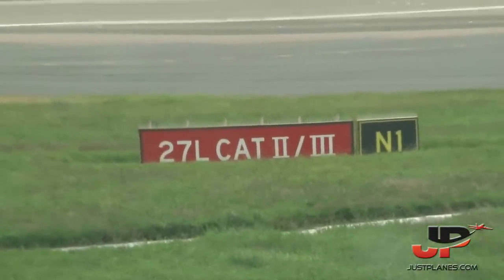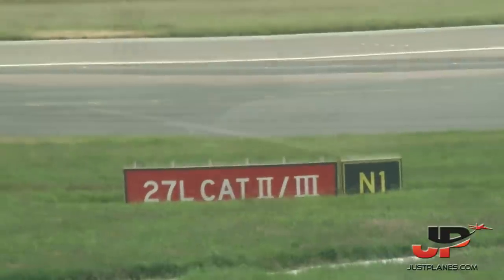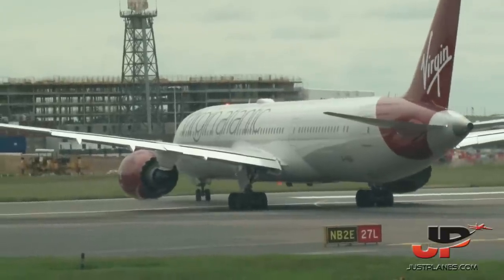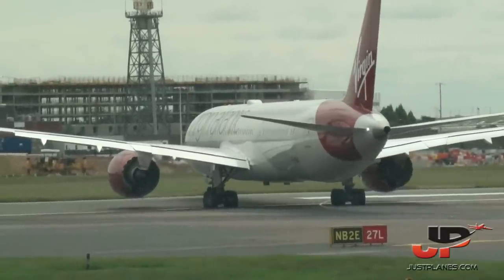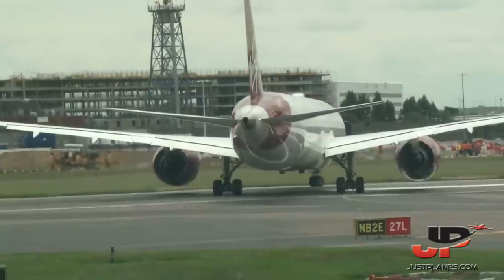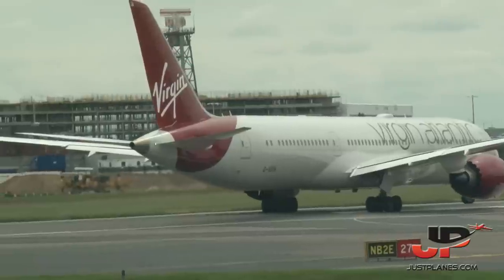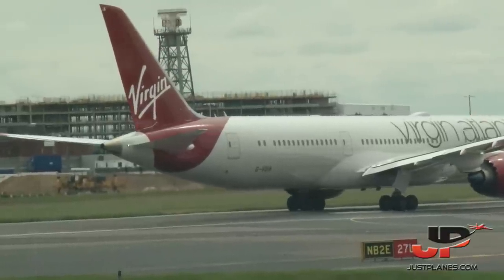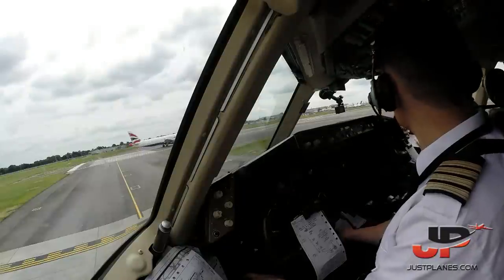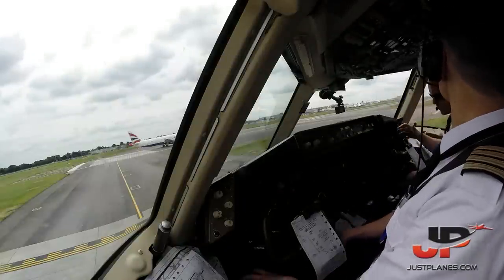Air Canada 849, contact London 134.125, bye-bye. 134.125. Turn left on Bravo, link 28, hold November Bravo 1. Left on Bravo, link 28, hold Bravo 2. Egypt Air 778, hold November Bravo 1. Hold November Bravo 1, Egypt Air 778. Speedbird 316, take off. Speedbird 462, contact 134.125. 134.125, Speedbird 462, bye.